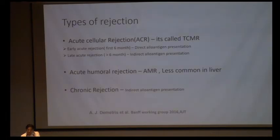So coming to rejection, before we understand tolerance much better, we need to understand rejection within the liver, because liver as an organ is very different from other organs in terms of rejection. So acute cellular rejection is common in liver. It is called TCMR, T cell mediated rejection. It can happen early, within 6 months, by direct antigen presentation, or it can be late acute rejection, which happens after 6 months by indirect antigen presentation.